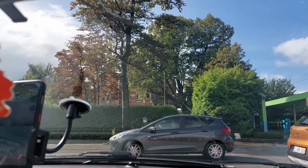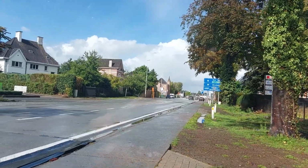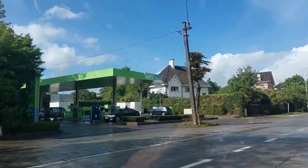We finished our shopping, time to go home. Belgium weather is really crazy. While coming it was raining heavily, but now it's really sunny.